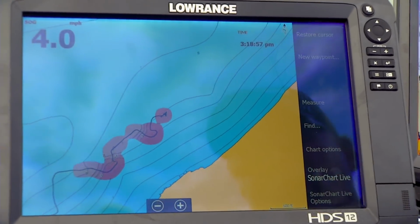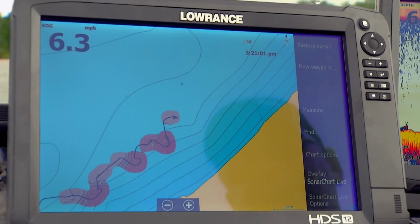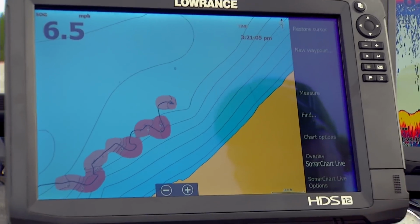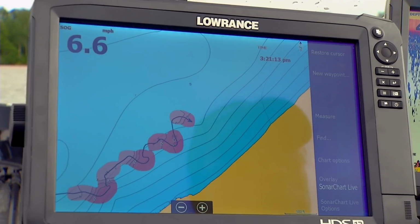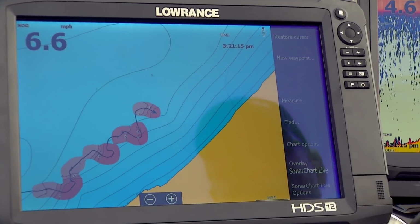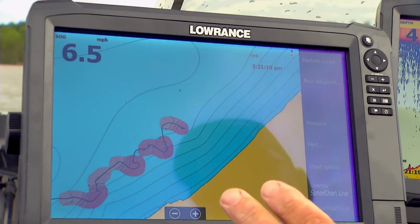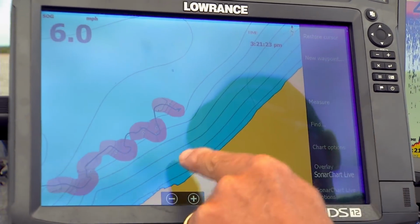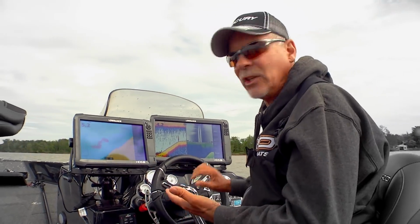I'm going to drive into where it's a little shallower, and you'll see all of a sudden this map is going to be building itself as we drive along. Here we're going up to 7, 6, 5 feet. You can see the map drawing the contour lines live as we're on the water. One thing you'll notice is those contour lines are different than what's on the map chip. You'll see little subtleties, sharper drop-offs, points, things you've never seen before.